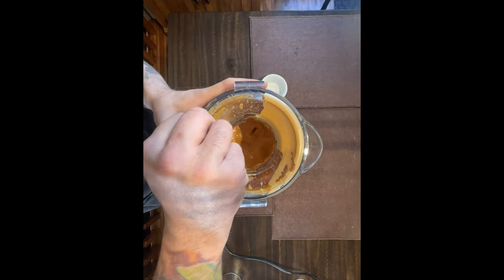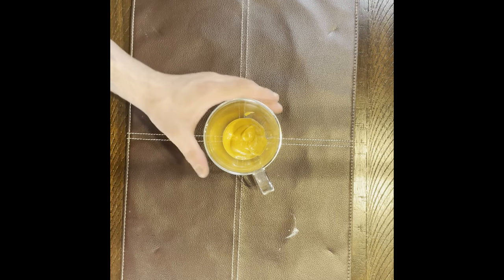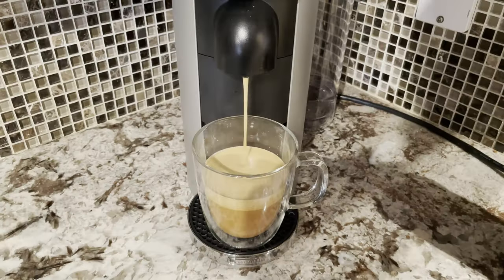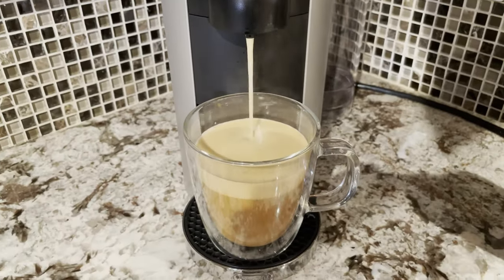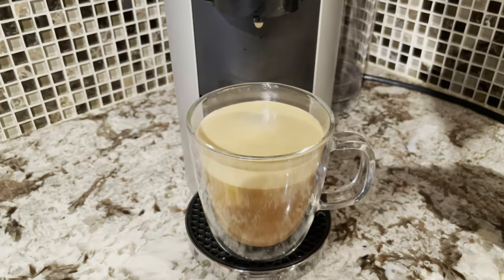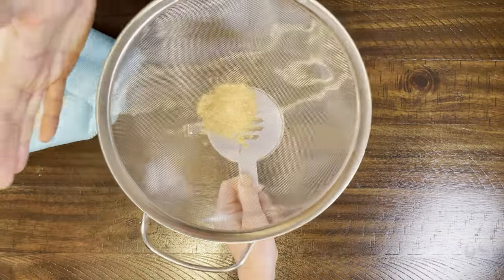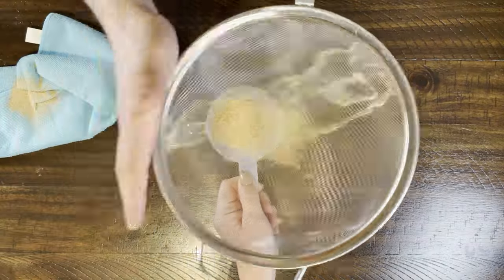Now, to make our FrankenSpice coffee, place 3 tablespoons of the pumpkin cream in a mug and pour over your coffee of choice. And don't forget to sprinkle extra spice on the top and make sure to enjoy.